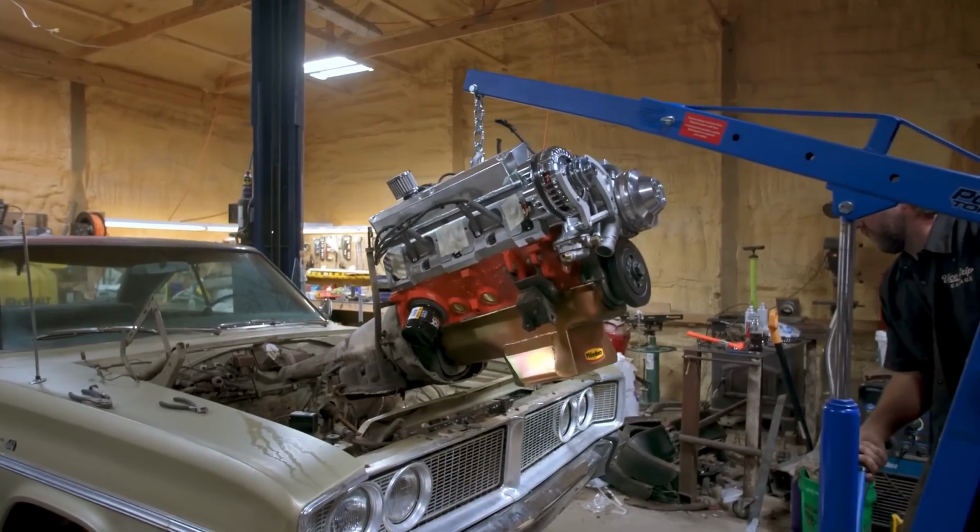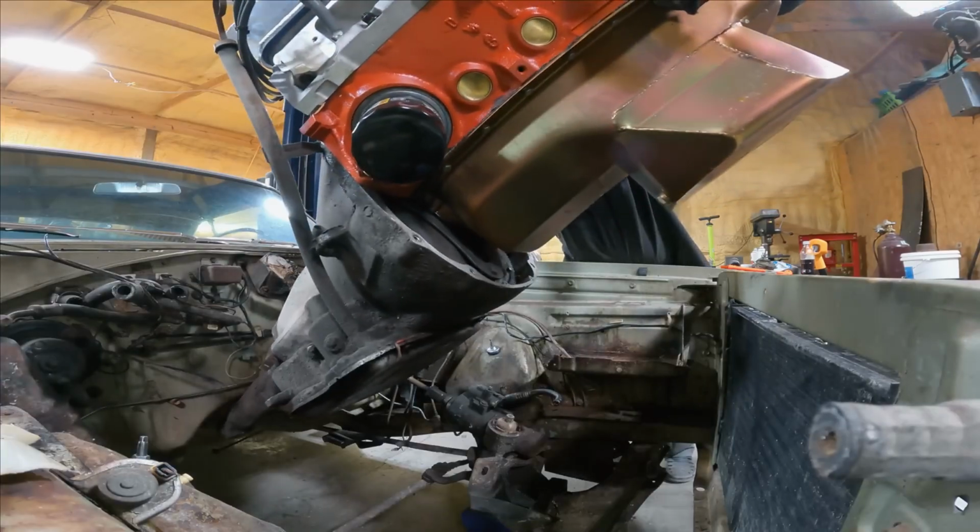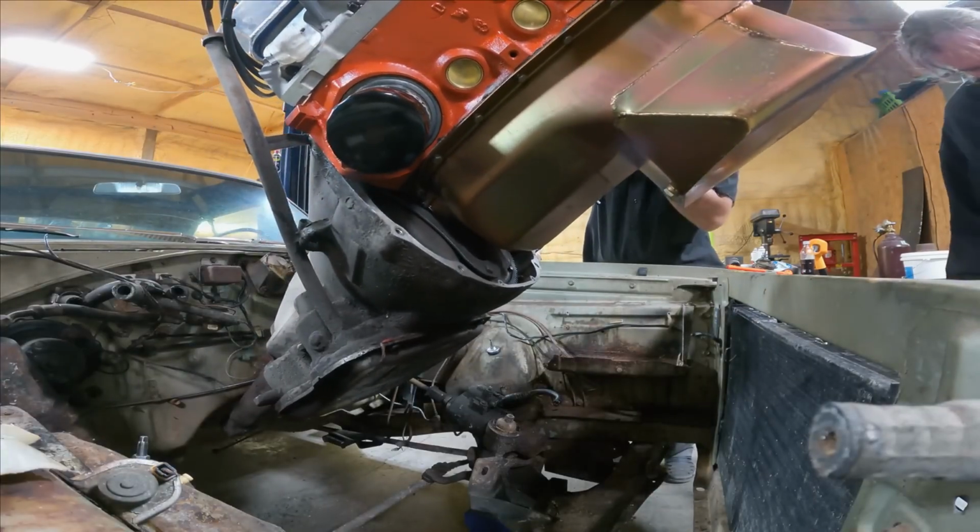Oh no. Easy there, big guy. This is not a very good lift. All right, come forward again. Once you get that thing in there like that.